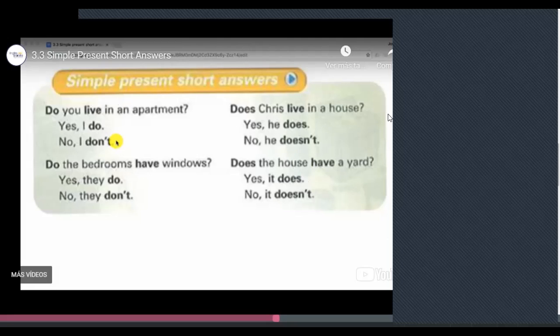Well done. Cambiamos. Vamos con Mr. Wilfredo. Ready, Wilfredo? Yes, teacher. Ready. All right. Let's go with Noelia. Are you ready, Noelia? Noelia, are you there? Noelia is a little scared. Are you ready, Ovidio? Well, I live in a house. You live in a house? Yes.